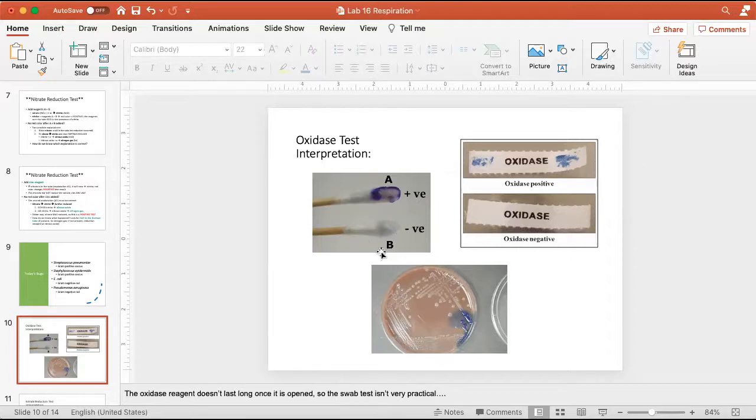If you see no color change, like here on swab B, that's a negative reaction for oxidase. If you get this purpley color, and again, some people see this as a blue, but if you get this blue purpley color, that's a positive reaction for Cytochrome C Oxidase.